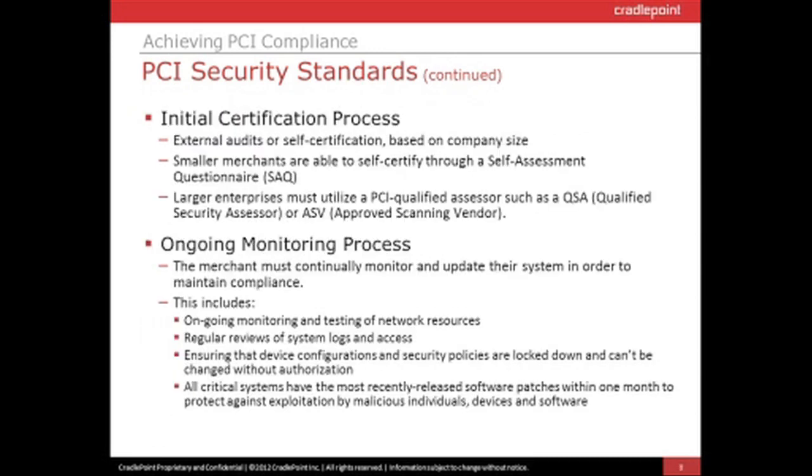It's that part of your network where any of the devices can touch cardholder data. So moving on, the PCI DSS, the way it's set up is that there's an initial certification process and then an ongoing monitoring process. The initial certification process, it really depends on your company size, whether you can self-certify or whether you have to have an external audit.